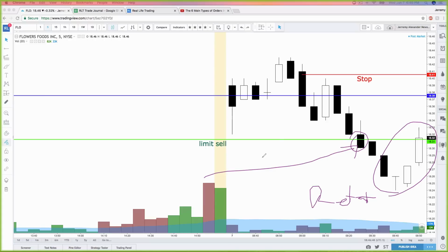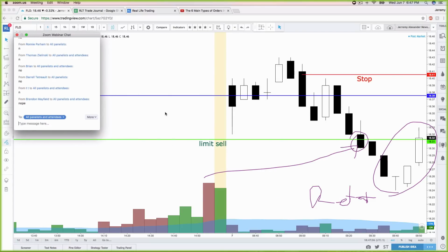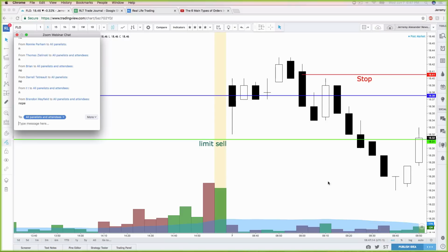No, we don't. We do not know. Biggest other question, does it matter if we know if the trade's going to work? No, because we planned it 30 minutes ago. That's what's most important. Do you kind of feel like a fortune teller? Well, not yet, because we don't know if the trade's going to work. We have no idea.